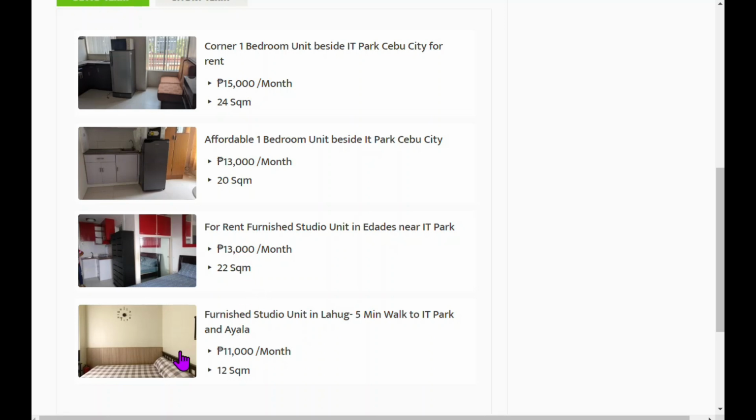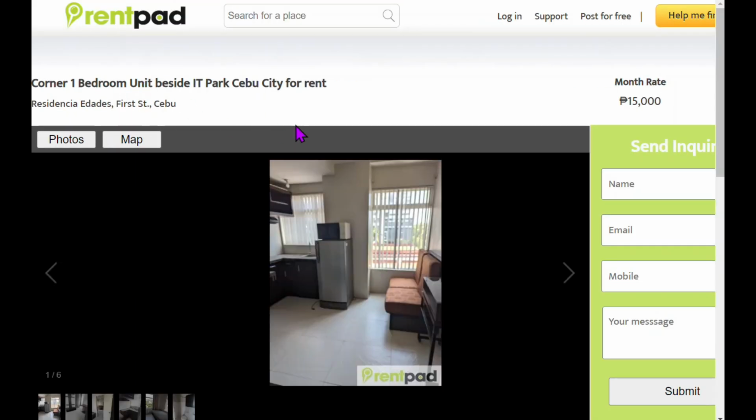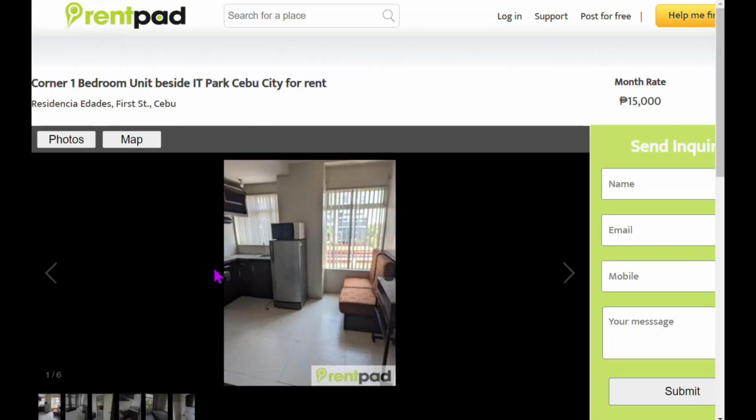And the cheapest here, 12 square meters. It's pretty small, but can work for some people. The price is right if that's the type of thing you're looking for. The price, furnished studio, 5-minute walk to IT Park. That's if you're a fast walker. 11,000 a month. Anyway, let's take a look. Got hiccups here, something I don't get very often.